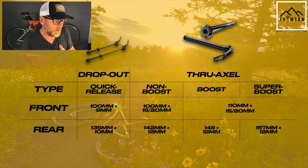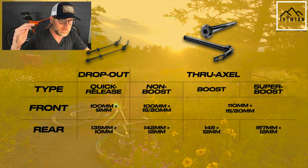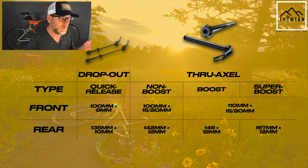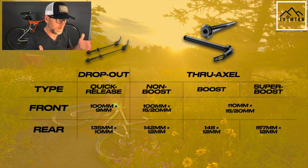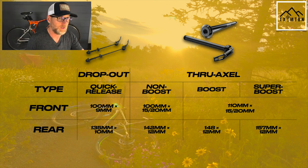The most modern bikes are going to be boost. Most of the trail bikes are moving to the boost, and anything that's probably, say, less than 4 or 5 years old is going to have boost or super boost, most likely on the mid to higher end of the market. That means you've got 110 width in the front, same thickness, and then you've got a 148 for the back on the boost, and it's 12 mil thick, so it's a little wider in terms of the width of the hub and the axle, and the same thickness as the non-boost. And then on the super boost in the rear, you've gone to a 157, which is even wider and the same diameter or thickness of the axle.